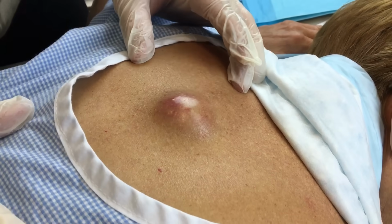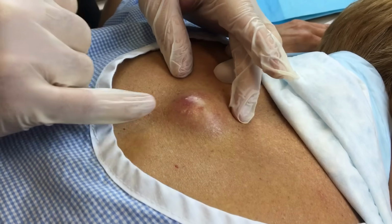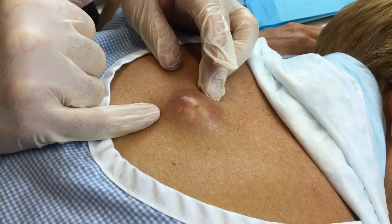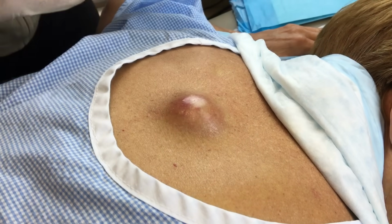So this is Marie. She presents with obviously another inflamed cyst, which you can tell has now gotten infected again. So how long has this cyst been there as a whole, would you say? I would say 25 years maybe. And when did it start getting infected? How long now? Oh, 2 weeks.